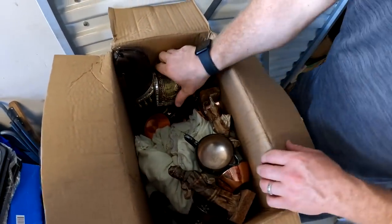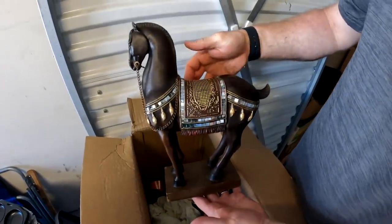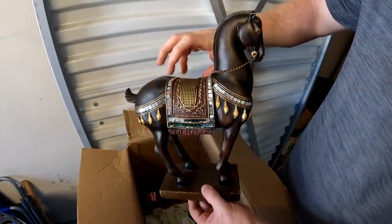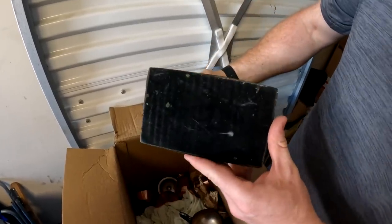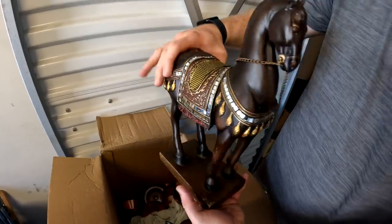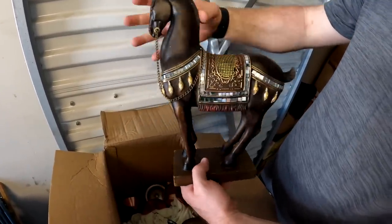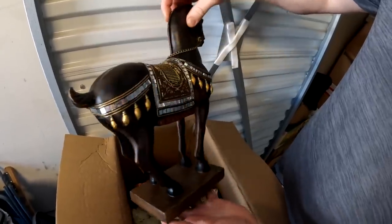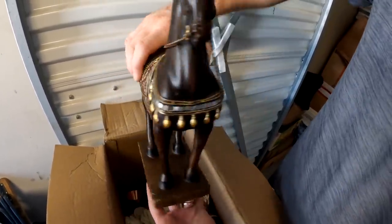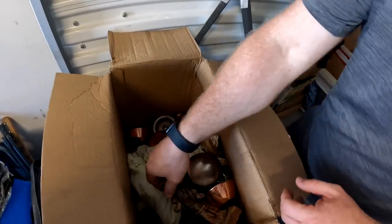Let's see what else we got. We got a horse here. Ooh, look at that. Cool. Oh my goodness. Somebody's going to love it. It's sparkly. It's old too. Wow. Look at that. There's none missing. No missing pieces to it. Pretty. It's a big horse. Wow. So let me know in the comments, guys, if you guys are horse lovers. If you like horses, because that's a really cool piece.